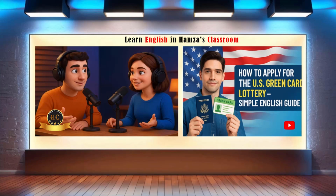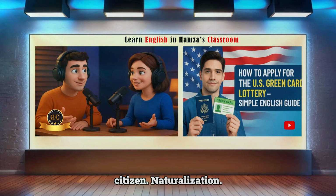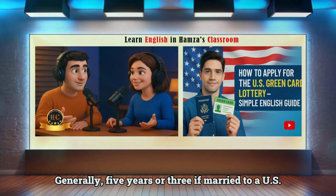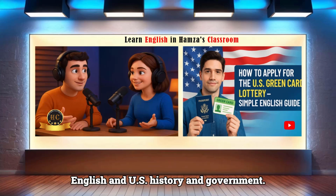Nice touch. And finally, for those looking even further ahead, it touches on becoming a U.S. citizen. Naturalization. What are the main requirements it mentions? Key things like continuous residence as a permanent resident for a certain time. How long is that usually? Generally 5 years. Or 3 if married to a U.S. citizen. Also, physical presence in the U.S., good moral character, and knowing basic English and U.S. history and government. That's the civics part.